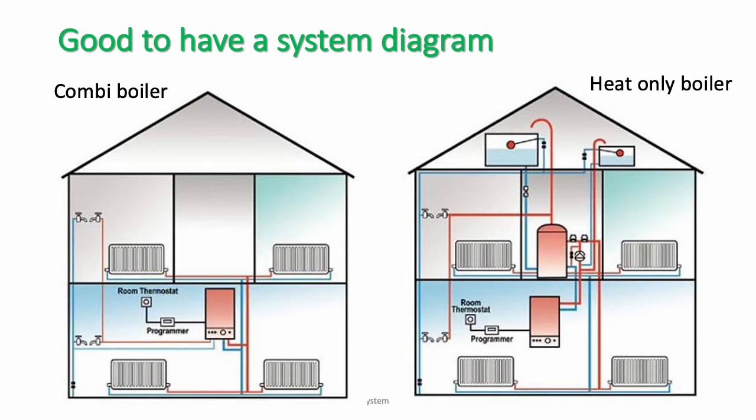The second diagram I want to show you is the heat only system, and in this case I'm illustrating the classic feed and expansion tank and cold water storage tank in the loft. These may not be necessary in slightly different arrangements of these systems. But in this case, the boiler, which could also be mounted in a kitchen cupboard depending on its size, provides a primary heat source that goes both to the heating circuit and to the hot water cylinder. And control valves divert the heat source to one or other of those sub-circuits, or both at the same time.